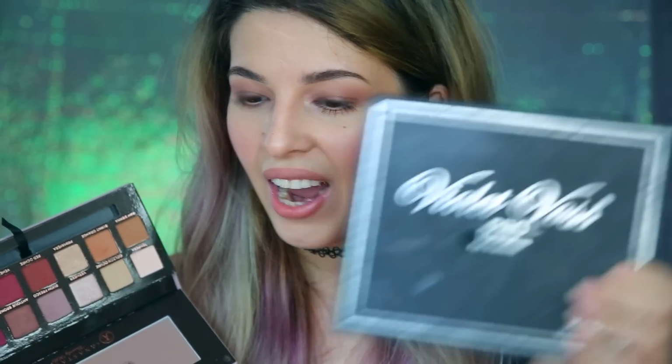In my opinion, I mean, for $48, this is in dollars, I get twice the amount of shades here than here. This one for $48, I get 20 colors here, whereas for $48 or $40, I only get 14 colors. I mean, for that price and for the pigmentation, I would definitely gravitate towards Violet Voss Holy Grail.